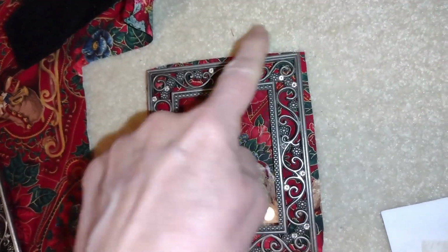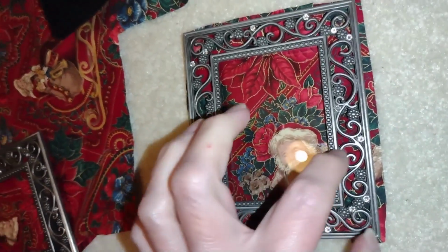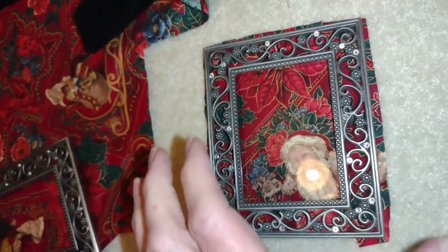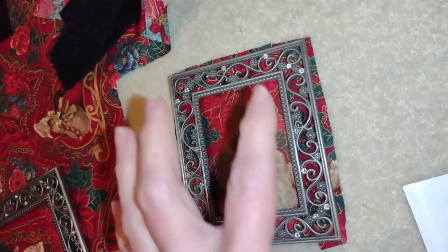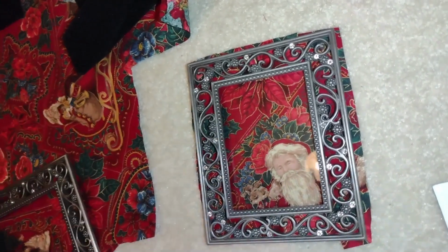After I cut around the frame, I cleaned the glass, and you can see I've slid that into position there. So now I'm going to have to do this off camera because I'll need both hands. But I'm going to flip this over, and then I'll show you how I positioned everything to complete the project.